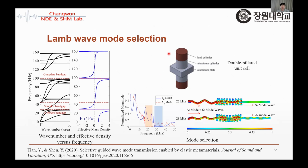But some periodic structures, phononic crystals, can generate a band gap here, so we can neglect some part of the wave propagation phenomena in a certain range of frequency. Also, if we tune the shape of the structures well, then we can select the certain wave mode that we want to neglect, because we can tune the band gap frequency ranges. So these are the earlier researches.